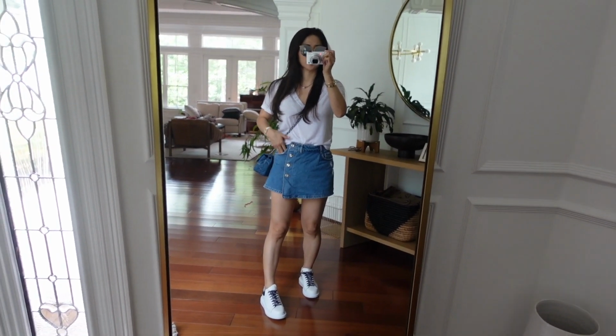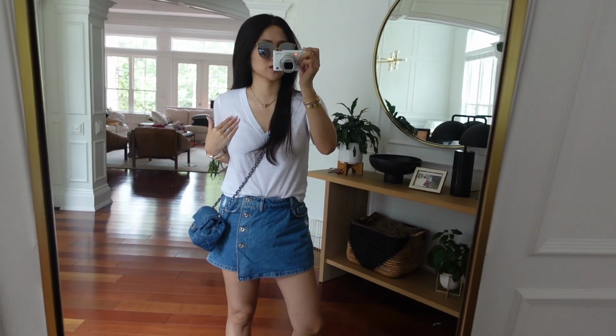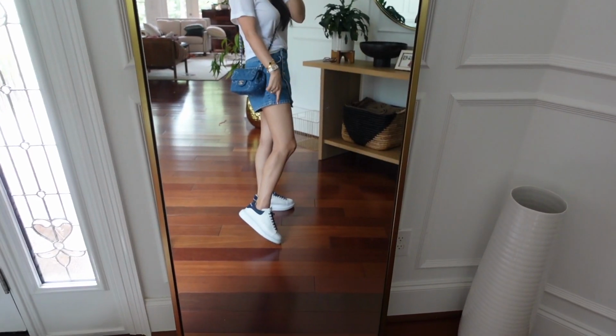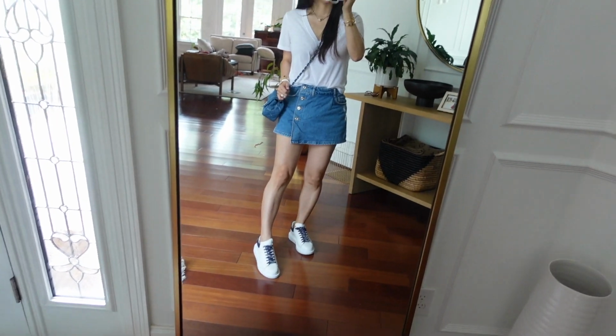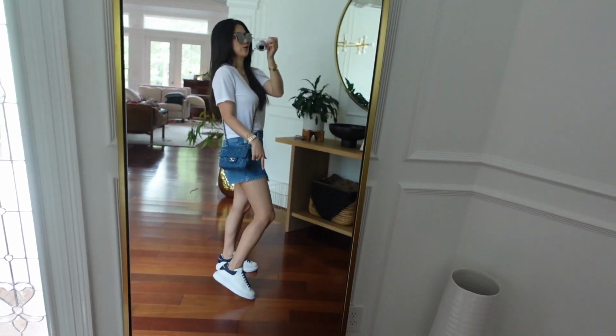I got this from Zara. I have just a simple t-shirt, and I have square mini denim and sneakers. These are still available at Farfetch. Love them so much. Makes me look taller. Alexander McQueen, and true to size, so.